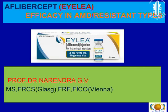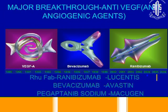So the drug I am going to talk about is the newer anti-VEGF agent aflibercept. For ease of pronunciation, and since it's the only patented trade name, we will call it Eylea from now onwards. The molecule is aflibercept. How is it efficacious in cases of AMD, and in particular in the resistant variety of AMD? As already discussed, these have been the major breakthroughs since 2002.